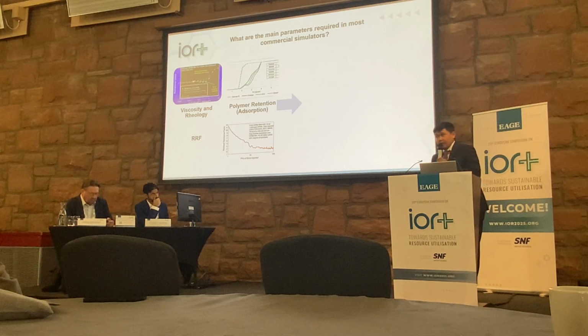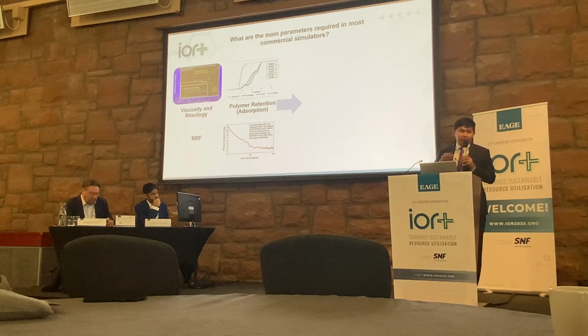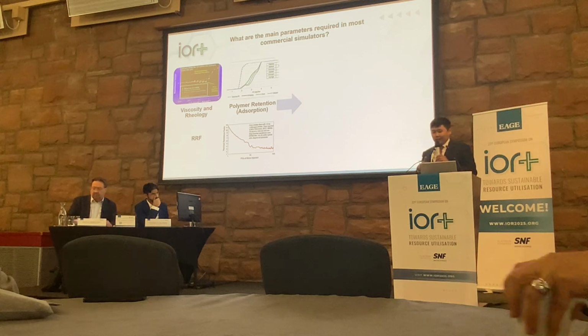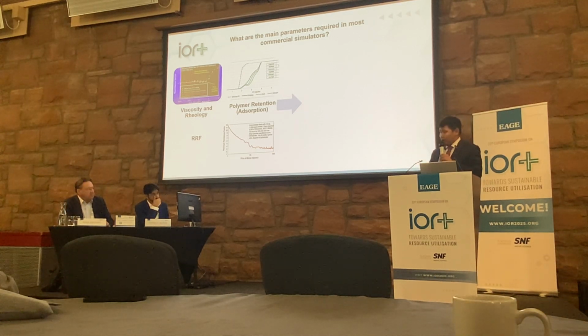And someone says, for example, Антуан said that in low permeability rock and high permeability rock, the coefficient which we need to multiply will be different. So there are many different sorts of this, but the simulator just uses a simple way, and it doesn't make sense. Also, for polymer retention, we have many different protocols to determine it, and it also adds some uncertainty.